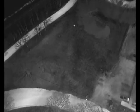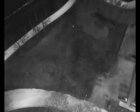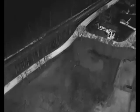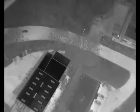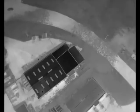I think actually earlier I was a bit higher than 200 feet. I can pull the telemetry logs and find out exactly where I was. But yeah, I'm getting a fair distance away, so you can see that you have quite a bit of range with the 640 pixel imager.